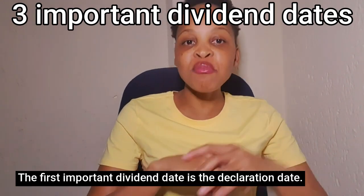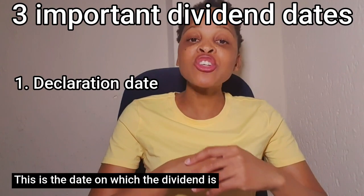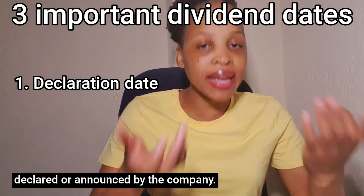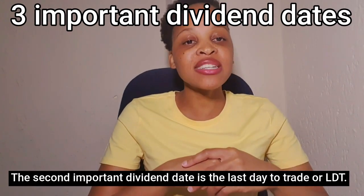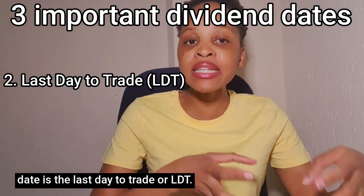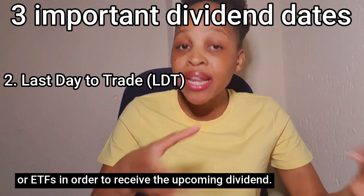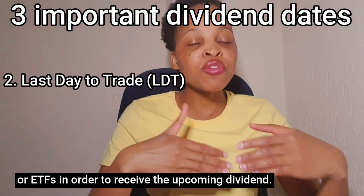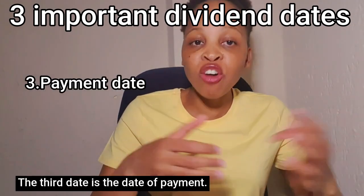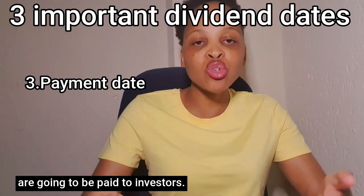The first important dividend date is the declaration date. This is the date on which the dividend is declared or announced by the company. The second important dividend date is the last day to trade, or LDT. The last day to trade is the last day to buy shares or ETFs in order to receive the upcoming dividend. The third date is the date of payment. This is the date when dividends are going to be paid to investors.